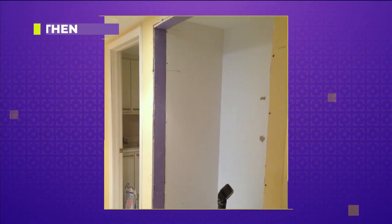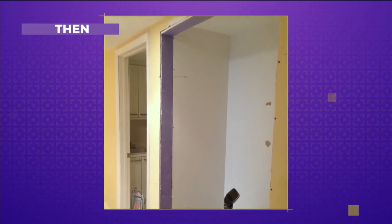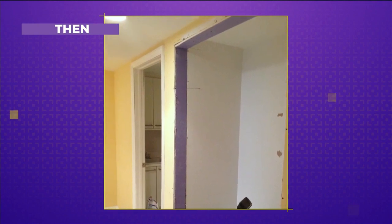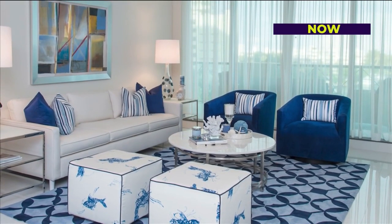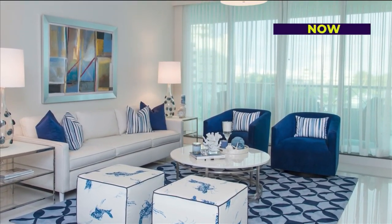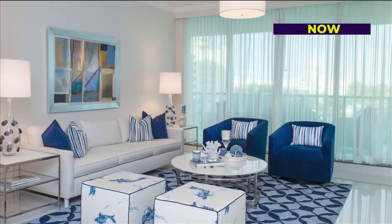Before we had remodeled this unit, it was basically a very different color palette than what you're seeing now. It was more in the tones of yellows, and the floor was a much darker tone of wood. So we completely flipped it and did a bright white polished porcelain floor and lightened up the walls with a very soft off-white shade just to warm it up a bit.